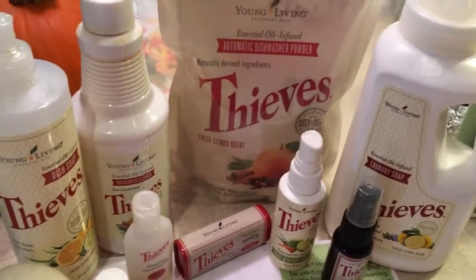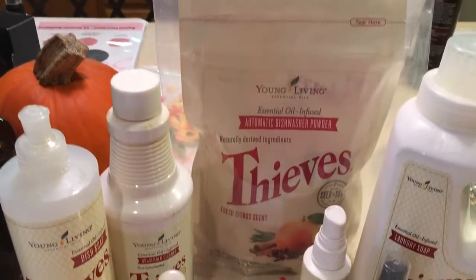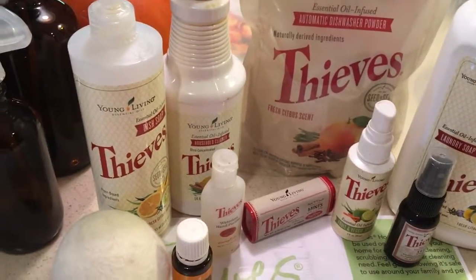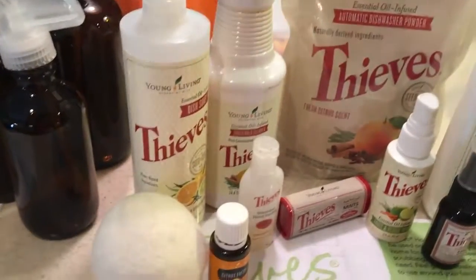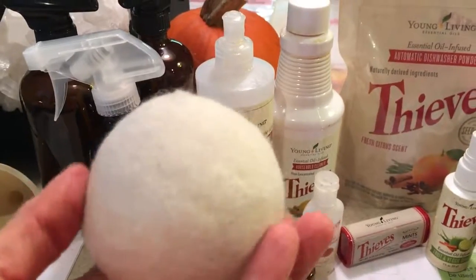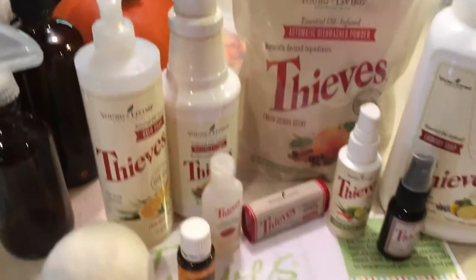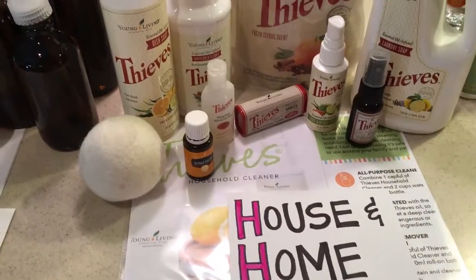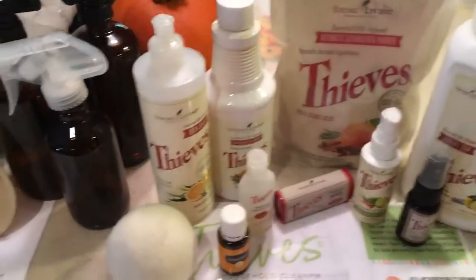Okay, the Thieves Laundry Soap and the dishwasher powder is in that plastic bag. There's the Thieves Household Cleaner, the Thieves Dish Soap, and my solution for the dryer. Put a few drops of essential oil on these wool balls instead of dryer sheets, because dryer stuff and fabric softener is some of the most toxic stuff in your household.